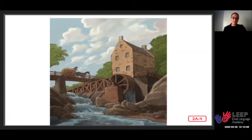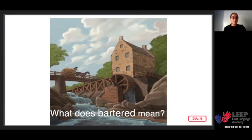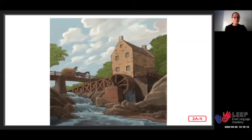Remind me again, what does it mean when something is bartered? That is correct. Bartered means exchanged, or to give one thing and get something else in return. Some farmers bartered their crops, the goods that they grew, for cloth from the shops in town.